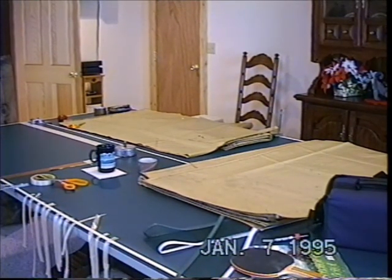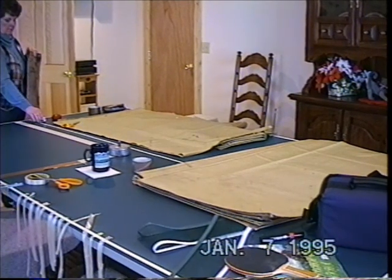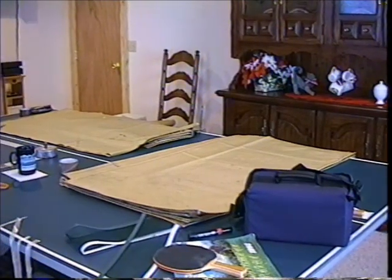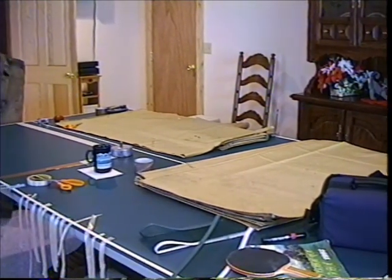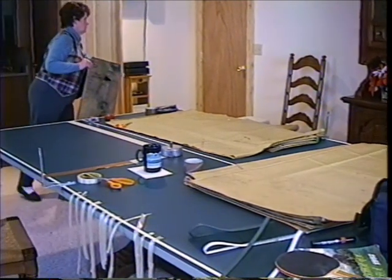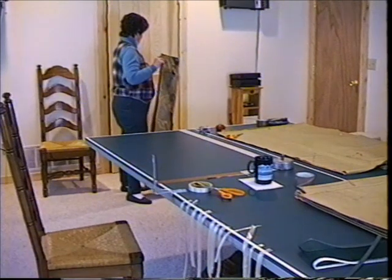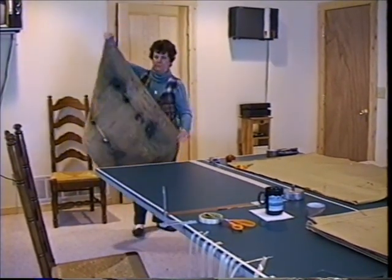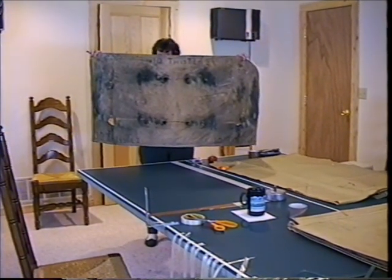Okay, this is a little bit of a project that we're doing as volunteers. You can see this material out here on the ping pong table, and we've cut out 12. They're called saddle covers. And Dottie, hold that up there. This is Thistle's saddle cover. You can see why she needs a new one.